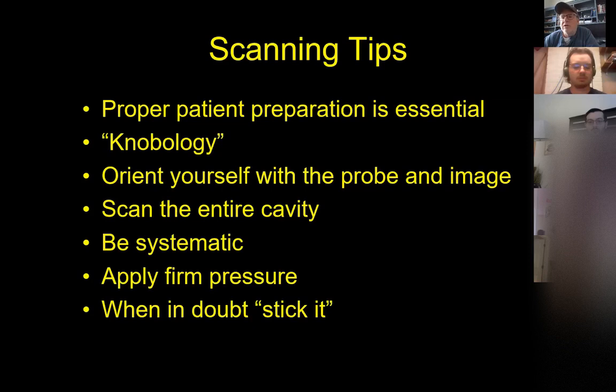Knobology, that's the study of knobs, right? And so you have to know how to work the machine. You have to know what some of the knobs do. There's some knobs on the ultrasound machine, once you set it, you'll never bother with those knobs again. But other ones, like the gain and the depth and things like that, you're going to be constantly fiddling with while you do the ultrasound. So you have to know what those knobs do.